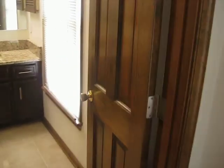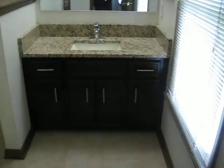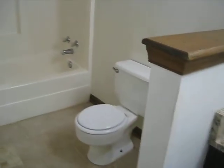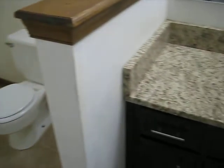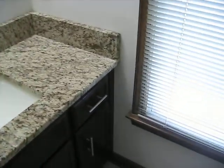And through this door is your master bath. Again, maintenance-free tub. Linen closet. Granite countertop and splash.